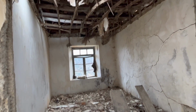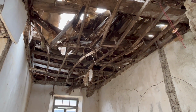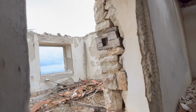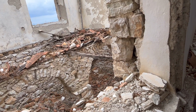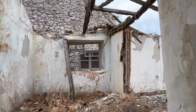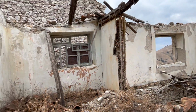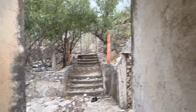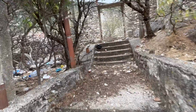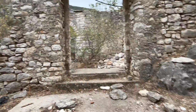Here, and the roof with some very old timbers, and you can see the cane that was nailed to the ceiling to which the plaster was applied. That's old-fashioned stuff. Some of these buildings are too far gone, but many of them have the potential for restoration, which would be wonderful if that happened, because they are very historically significant villages.